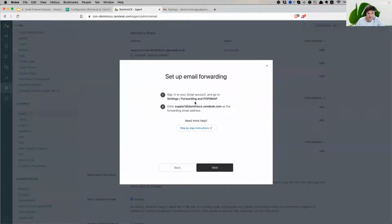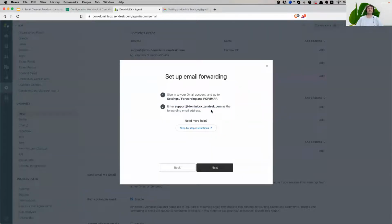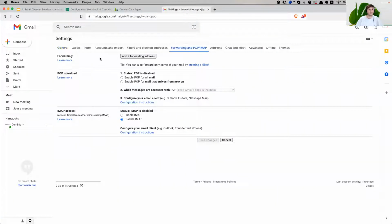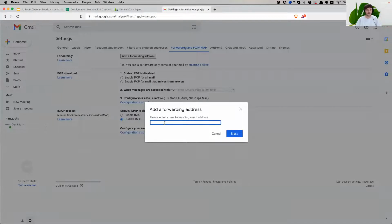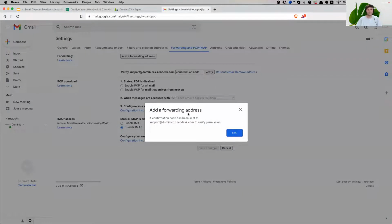Sign into your Gmail account, done. Go to settings, forwarding and POP, yes, done. Enter support at dominicx.zendesk.com as the forwarding address. All right, so copy this, and under forwarding, add forwarding address. Let's paste what we copied. Next. Forwarding email to, yes, proceed, please. Okay, a confirmation code has been sent to support at dominicx.zendesk.com to verify permission. All righty.